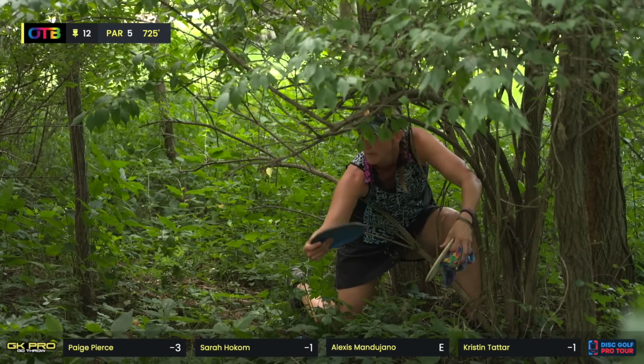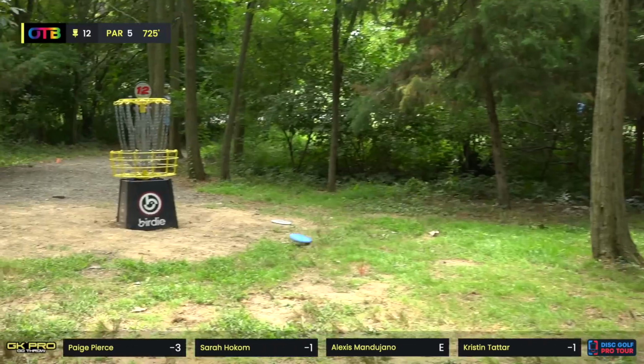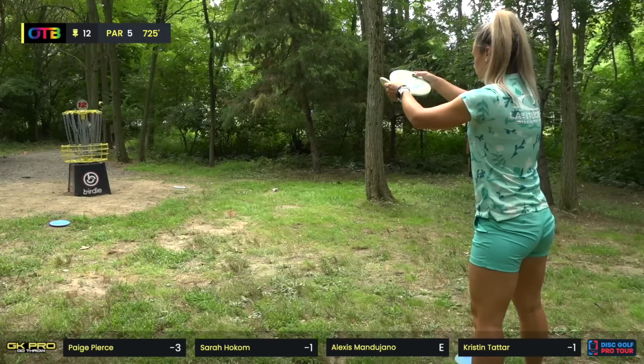Hokom with a similar looking lie. Yeah, she's closer. Look at that branch. Yeah, like, she's got a friend. They're embracing. And she didn't even have to lay up, forced to have a look. Bummer. Yeah, that is a bummer. I mean, I think she's within 25 feet. Ugh.